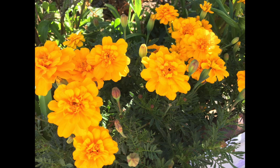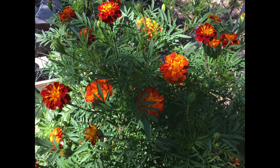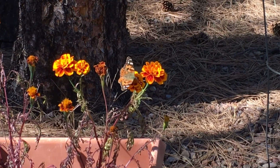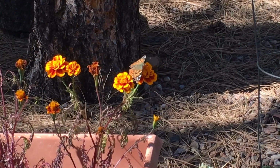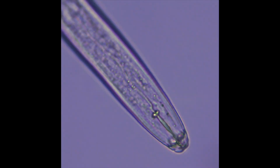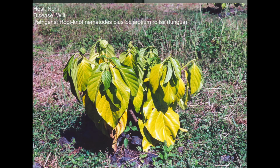Marigolds are great companions for all plants. They're used for pest control because they have a very noxious odor and mask the scent of vegetables. Marigold roots and stems emit a chemical that helps suppress the population of root knot nematodes, tiny microscopic round parasitic worms that feed on the roots of ornamental plants and vegetables.